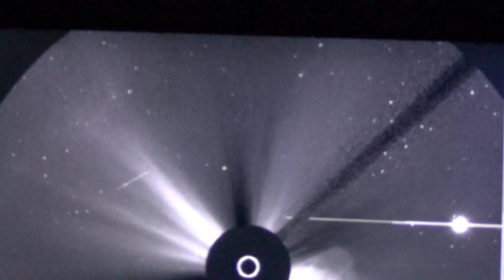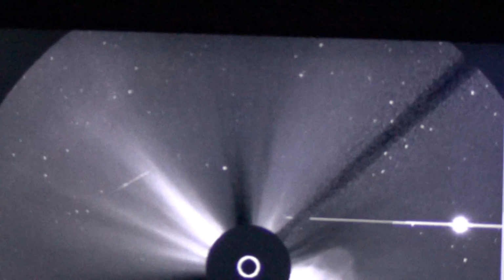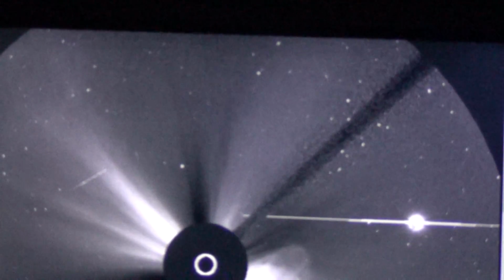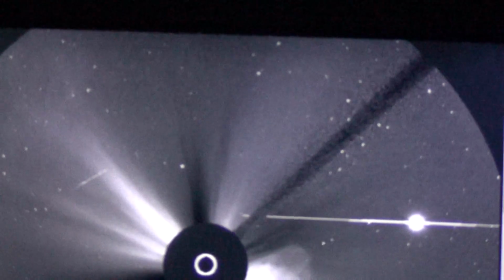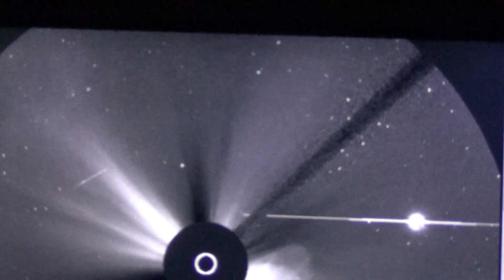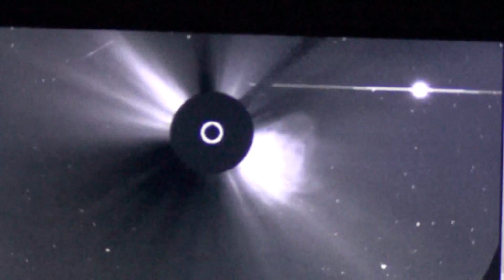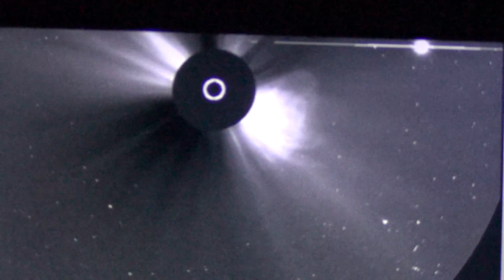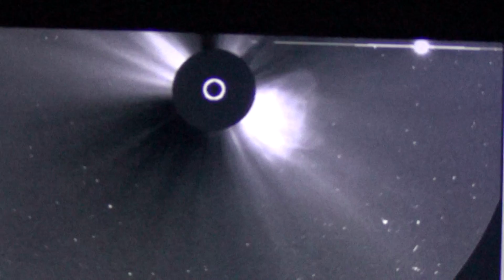In fact, that bright deal right there that they say is Venus or Mercury is the size of this white circle, the sun. That's impossible. That's bizarre to think that that could be Mercury or Venus. But they will argue to death with you, except they couldn't explain any of that.